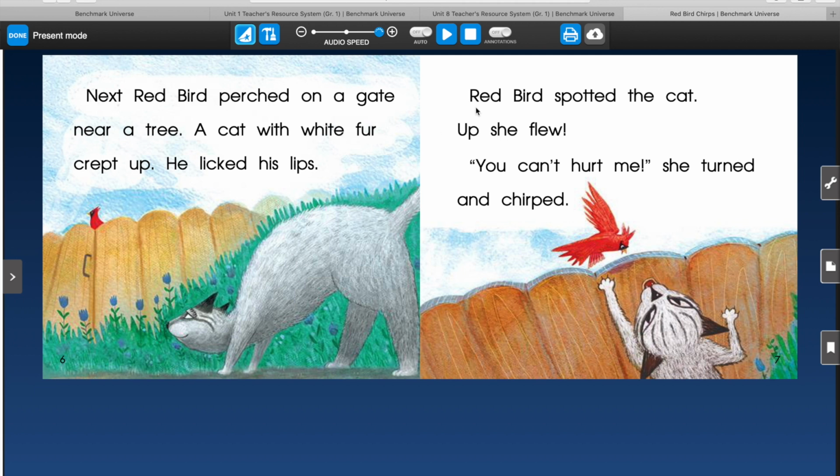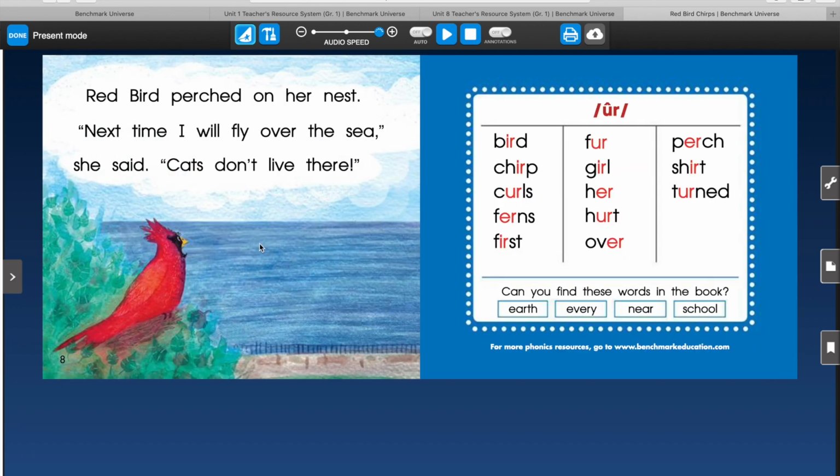Next page. Redbird spotted the cat. Up she flew. You can't hurt me, she turned and chirped. Redbird perched on her nest. Next time I will fly over the sea, she said. Cats don't live there. Oh, that's funny. I guess the bird learned his lesson. Stay away from the park, because that's where you'll find cats. Cats don't live on water, so the bird won't find a cat there. That's why he says cats don't live there.